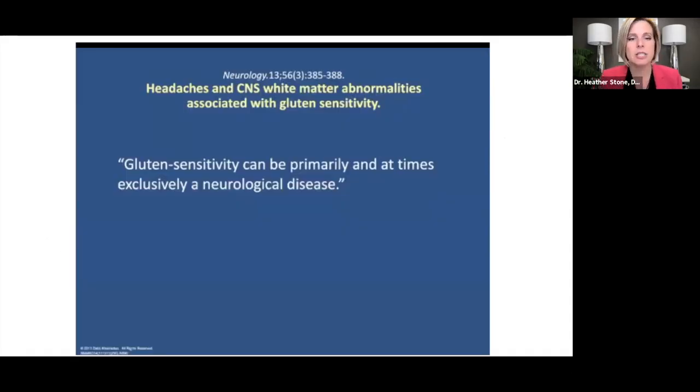I want you to understand that gluten sensitivity can primarily, and at times exclusively, be a neurological disease. Did you guys hear that? So all that brain fog you have, maybe even the cognitive decline, the fuzzy thinking that you have, it could be an autoimmune issue related to gluten sensitivity.